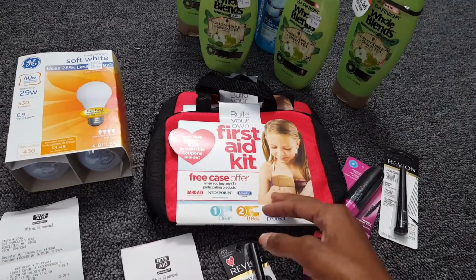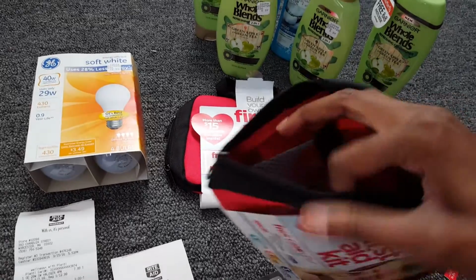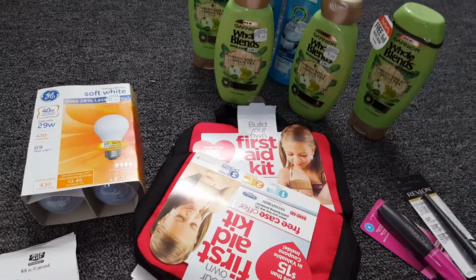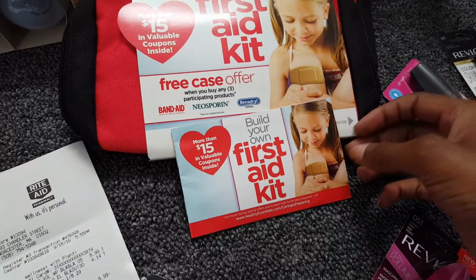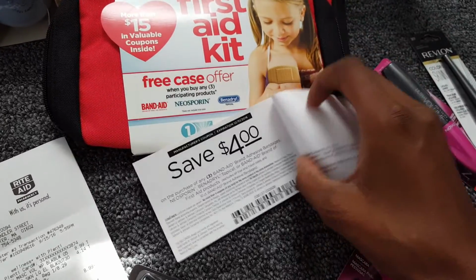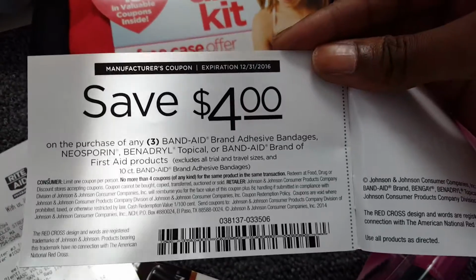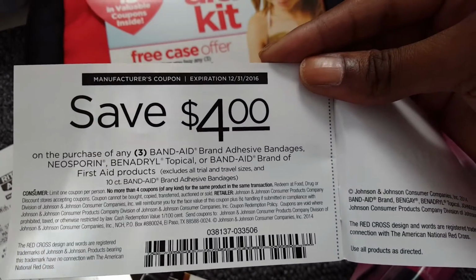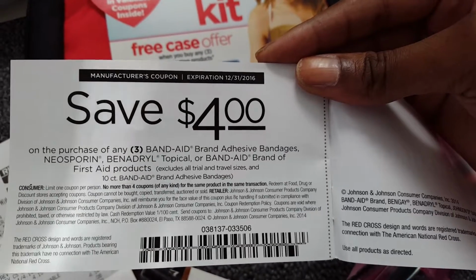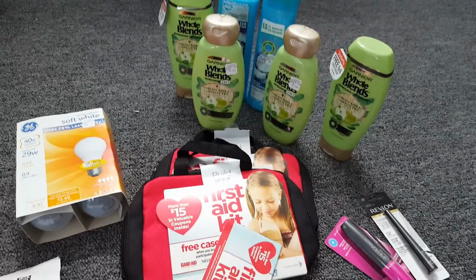So that when I go forward, I can take the coupon book, which I'll show you inside what it looks like. She's always referencing it. Hold on one second. So here is the first aid coupon book that she is talking about. On the last page, she always tears that off so you can never see it. And this one, this is how you can get the save $4 off any Band-Aid purchase, Neosporin, Benadryl, Tropical or Band-Aid brand of first aid products. So I just wanted to share this quickly with you so you can run out to Rite Aid if you haven't had a chance to do Rake in the Points.